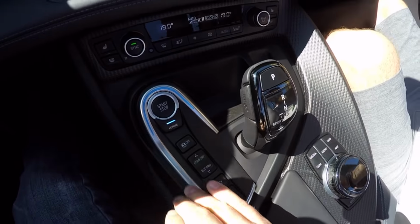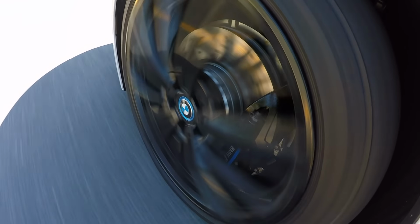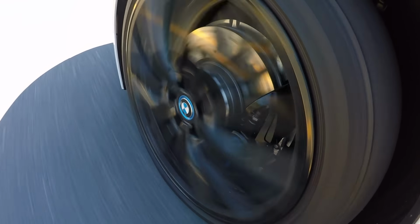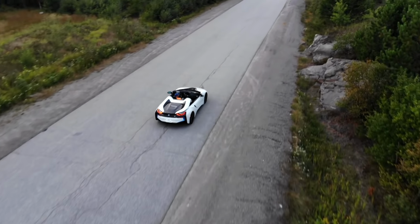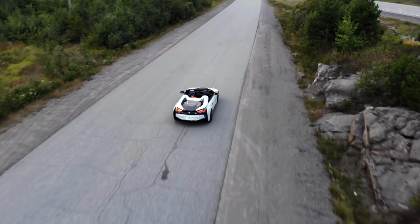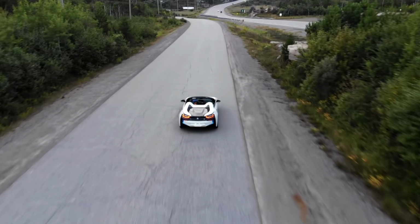Press eDrive and the i8 goes full electric. Performance is ramped down, but acceleration remains decent, and you get about 45 kilometers of totally fuel-free driving up to and beyond highway speeds on your fully charged battery. Keep that battery charged up by plugging it in whenever you can, and you'd never need to use any fuel.